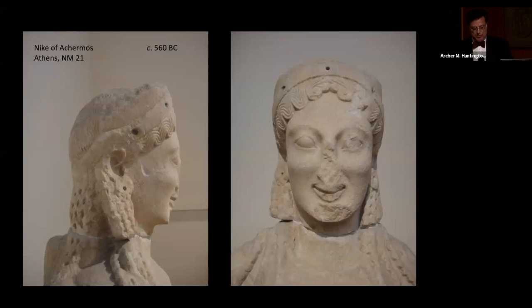If these coins were produced in the 480s, we should expect them to show a feature that is peculiar to all archaic human heads, no matter whether on coins, in vase painting, or in sculpture: the hair varying according to position. Let us have a look at the head of the Nike donated by Archermos, a marble sculpture from the first half of the 6th century.